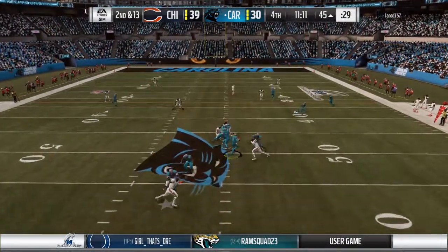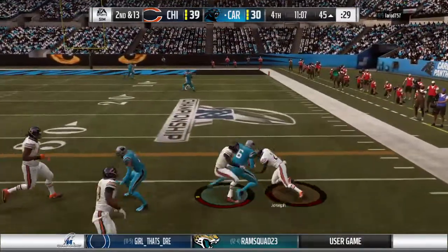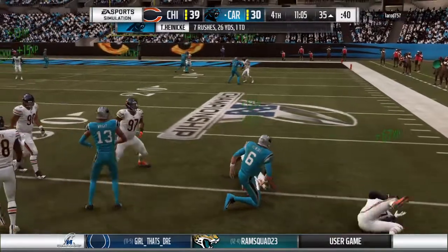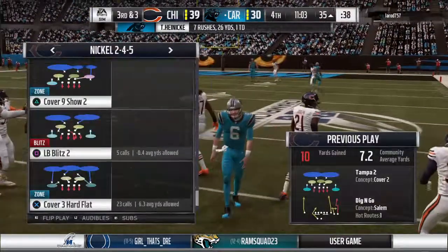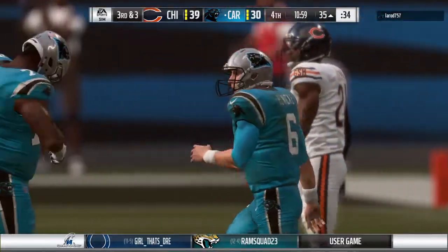They're going to look to throw. Escaping the pressure right. And give him 10 that time as he was able to get away from the pressure and get a nice gain. I thought they were going to sack him there like they did on first down.